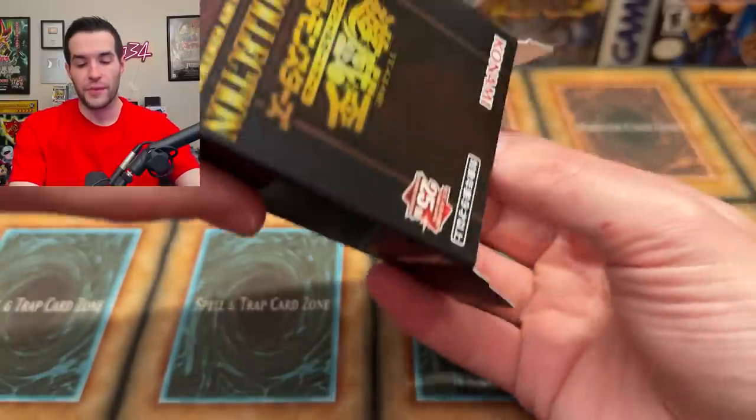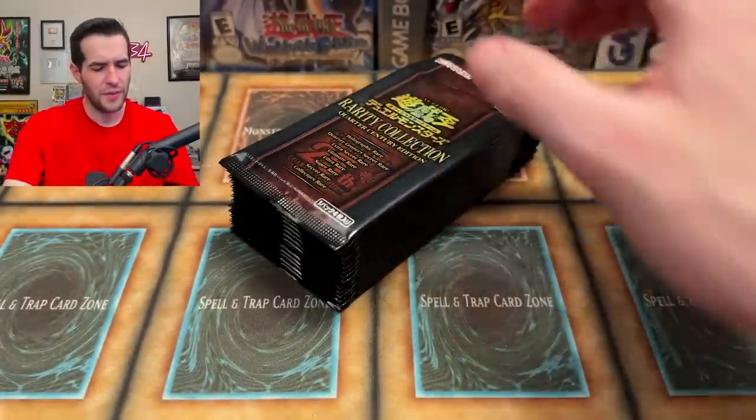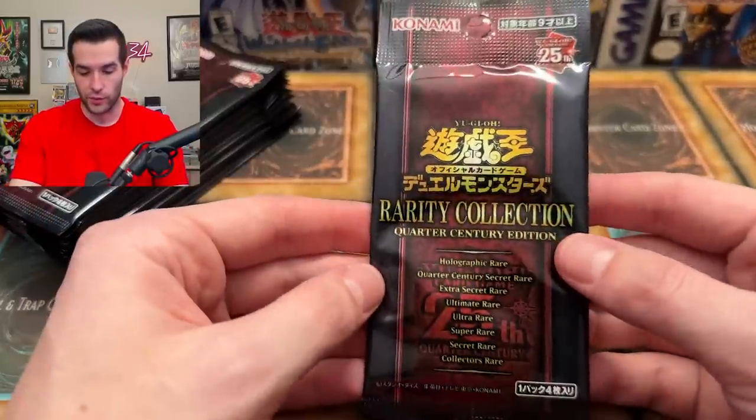Here we go. Let's go. 15 packs per box. We have a 30 pack opening today. I don't know how many cards are per box, but we're about to find out, I guess. I'm not going to shuffle them up. I'm just going to go with it as is. I don't think they're going to be in order, but we'll see.